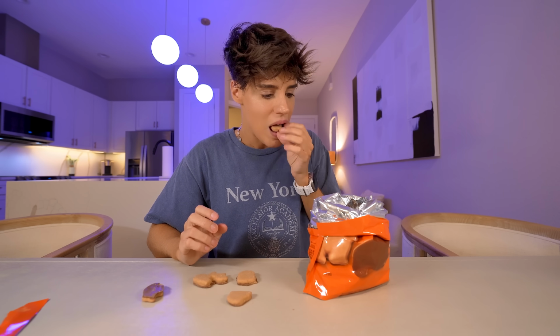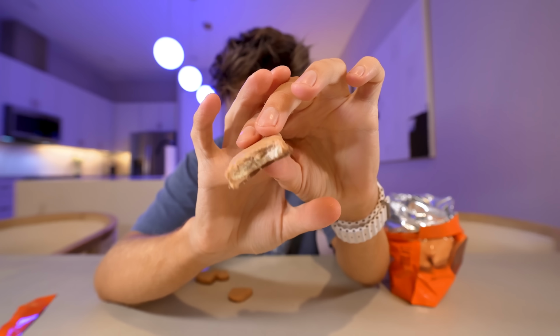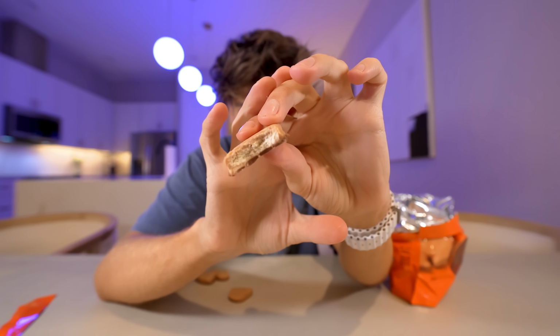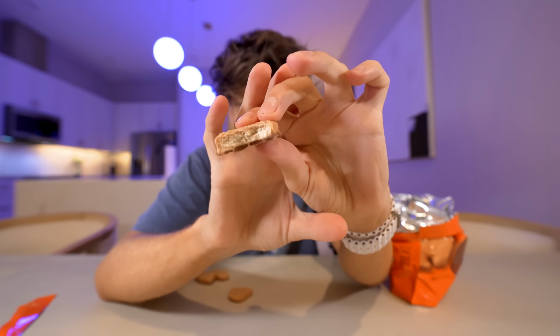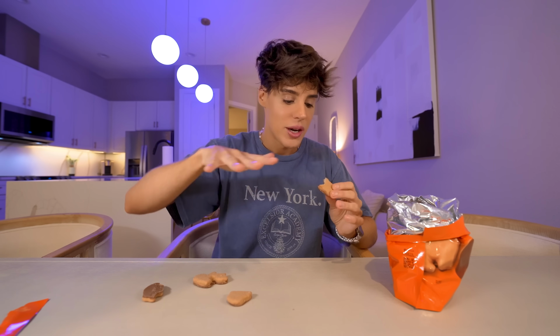It's quite disappointing. Interesting. I'm not sure how I feel about this, but I kind of understand what they've done. I'll show you. I don't know if you can see, but there's a layer of peanut butter on the outside. That's the peanut butter part. Then it's a biscuit in the center and chocolate in the bottom. It's kind of 3 parts. The outer layer, the chocolate, and the biscuit in the center.